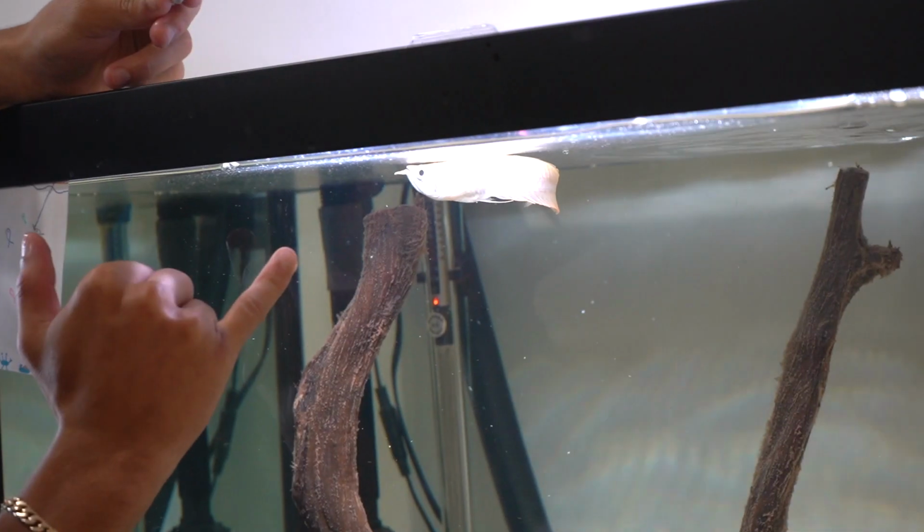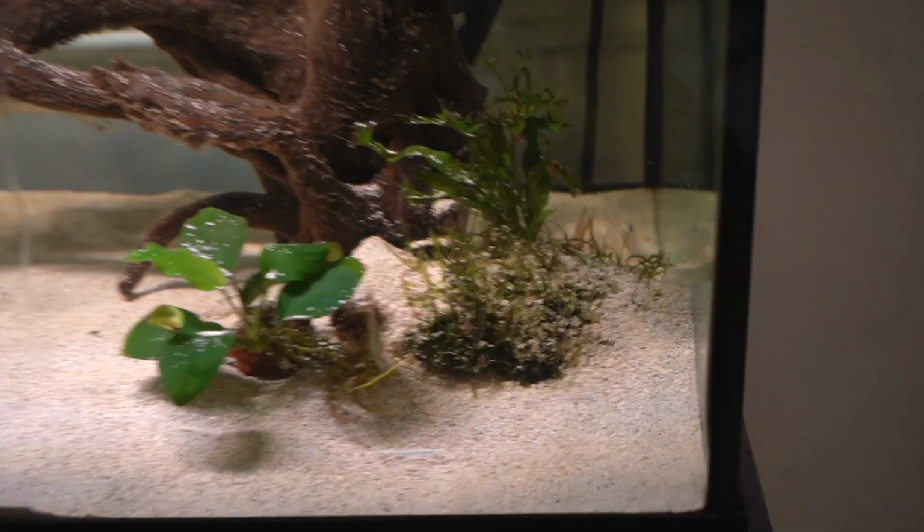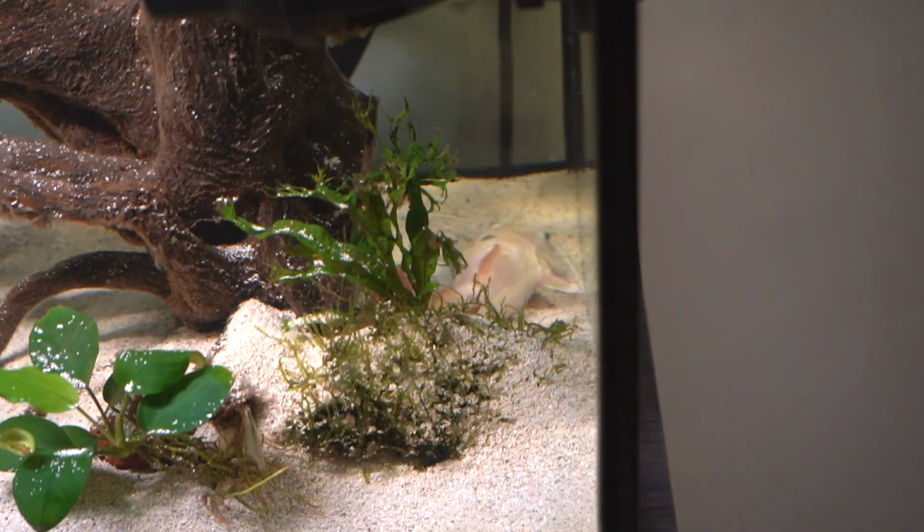We got our gar, we got our arowana at the top here doing really, really good. We got our peacocks in the back. They're a little spooked because I did just turn the lights on. It is the morning. And then we got our platinum red tail also.